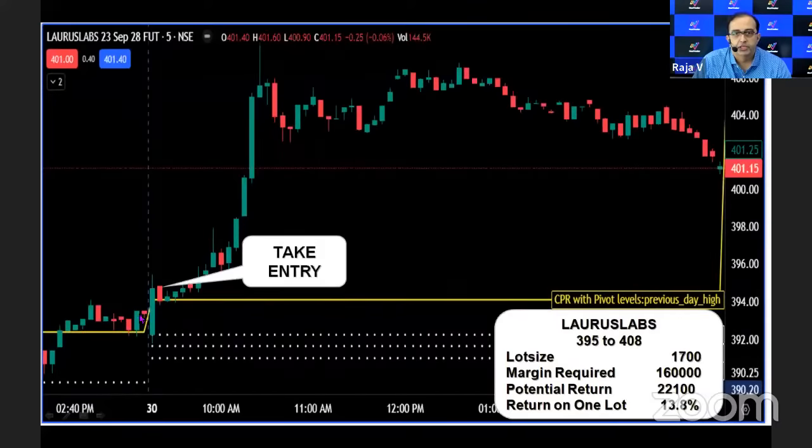Again, you can see one more example. This is a wide CPR, so the stop loss is a little bit deeper. There are many stocks which come with narrow, so you don't have to worry. Wide CPR is for those who are a little more experienced. If you are a newcomer, you can start with narrow CPR and then move to wide CPR. But the most important thing is you have to wait for a crossing above the previous day's high.